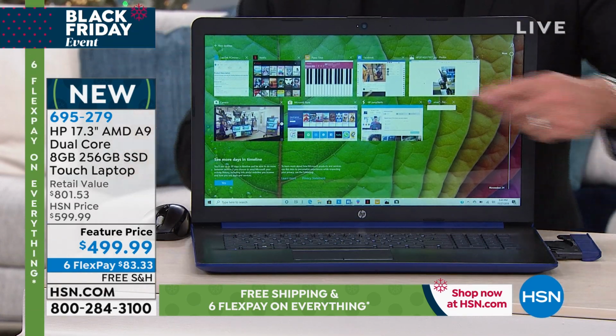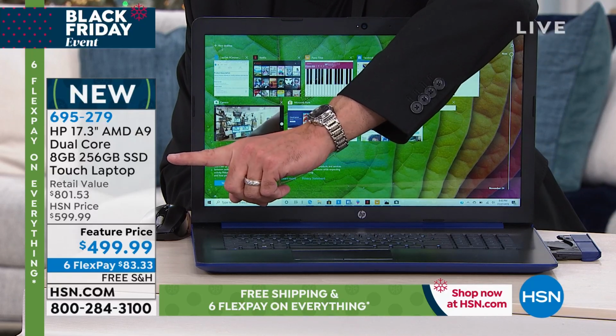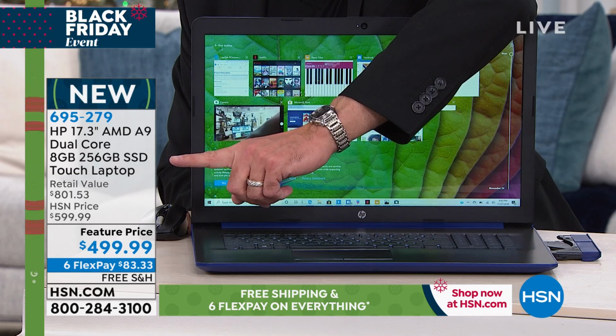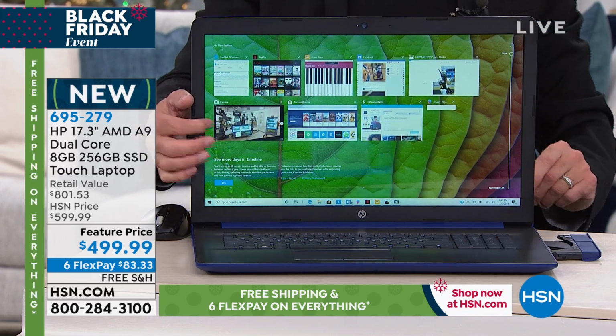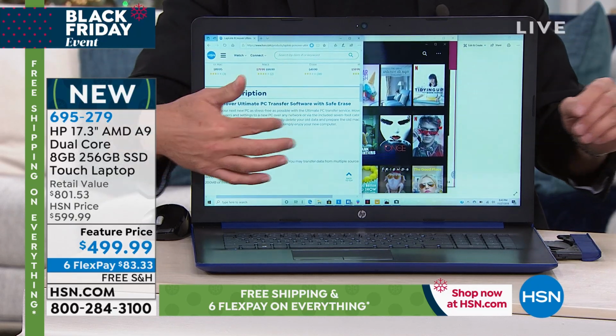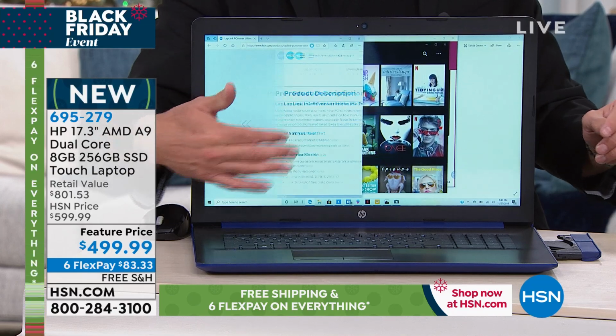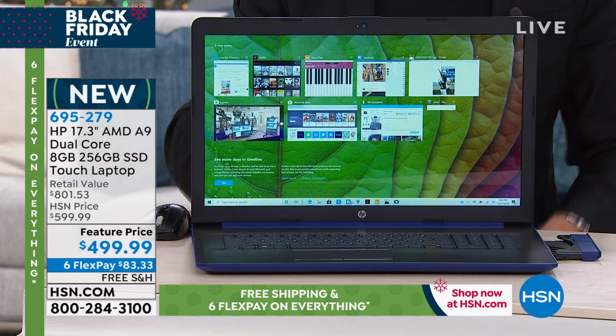The other reason I'm pointing over there, you see that line that I'm pointing to right now, it says 8 gigabytes. Well, that's referring to the RAM in this computer. It's the most RAM we have sold in any computer all year. We have not done a computer with more RAM. My personal computer, just as a point of reference, has 8 gigabytes of RAM. It's exactly what I think an everyday computer should have.